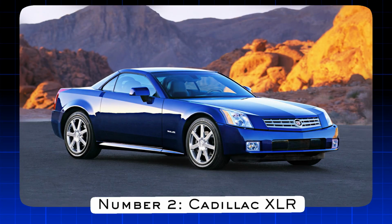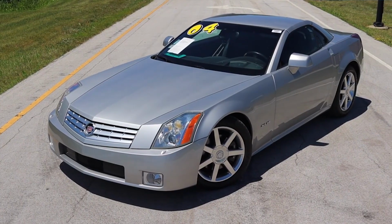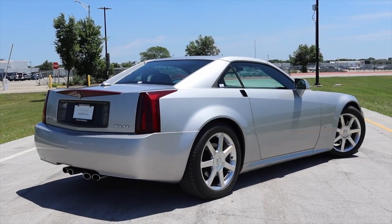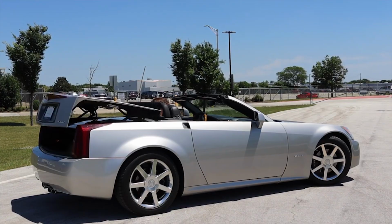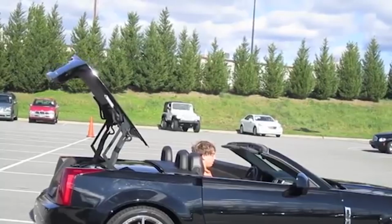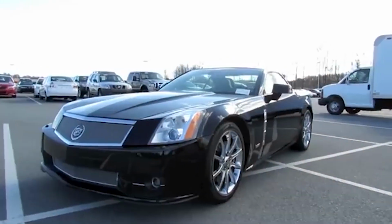Number 2. Cadillac XLR. Any model built between 2004 and 2009 was Cadillac's bold attempt at a luxury roadster. It had the looks: sleek, modern, and packed with high-tech features. But in practice, it was a different story. First, the retractable hardtop. It was supposed to impress, but it often malfunctioned. When it worked, it was great. When it didn't, repairs were costly and a hassle.